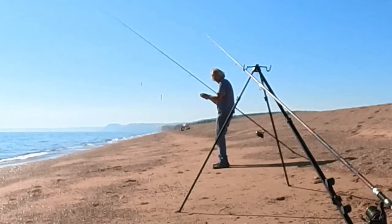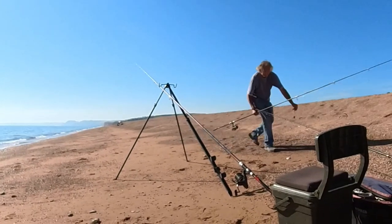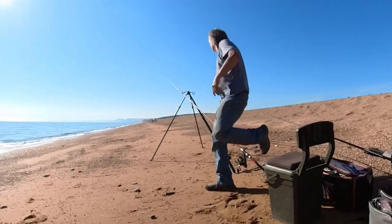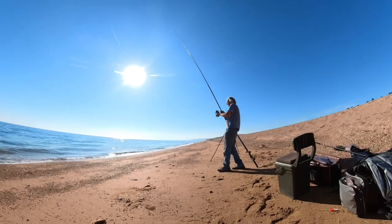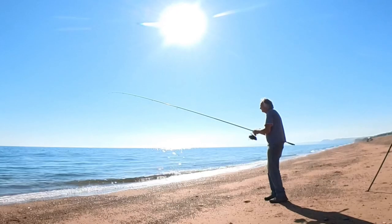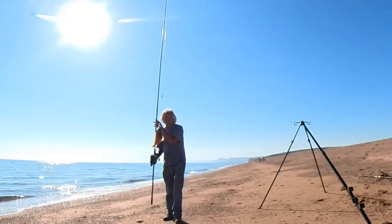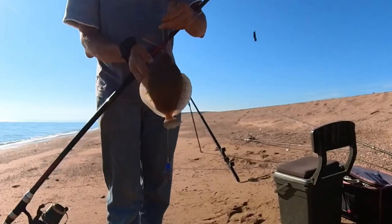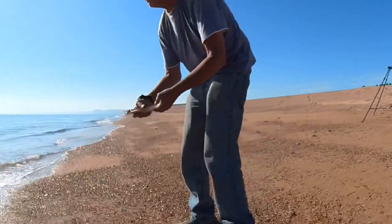Well, that looks like a good change. That sole rig looks like it's straight into action. As I'm clipping down my other rig, I notice a bite on the other rod. It's not a sole, but I'm still happy with that. Not the biggest, so it could go back.